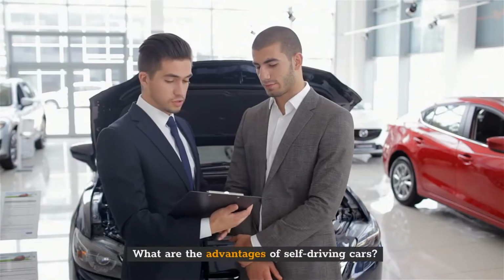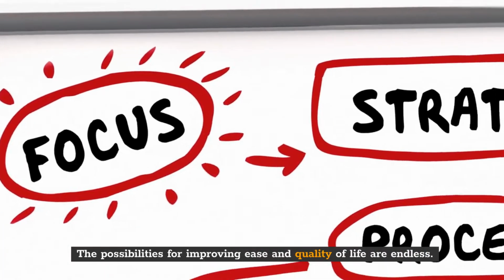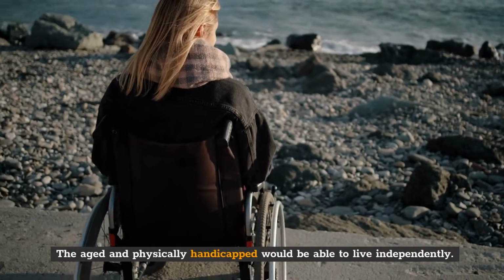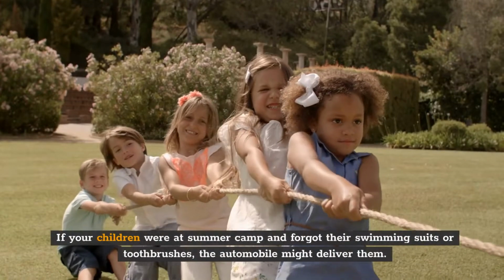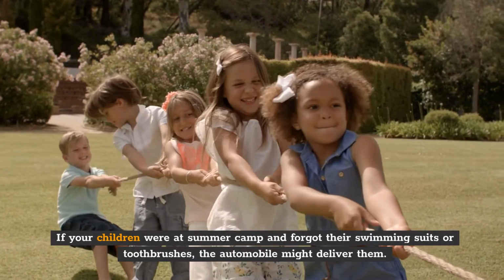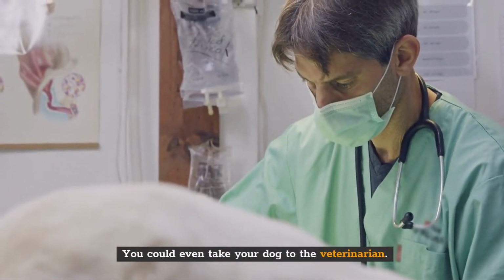What are the advantages of self-driving cars? The possibilities for improving ease and quality of life are endless. The aged and physically handicapped would be able to live independently. If your children were at summer camp and forgot their swimming suits or toothbrushes, the automobile might deliver them. You could even take your dog to the veterinarian.